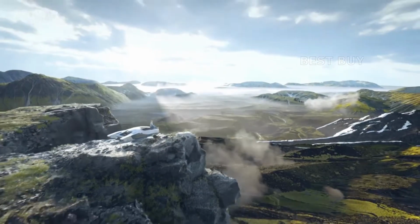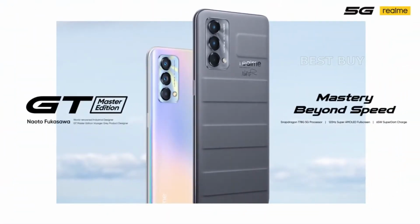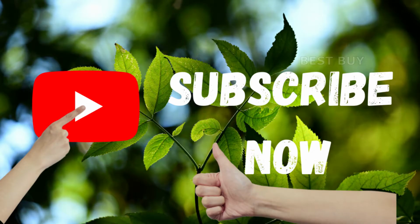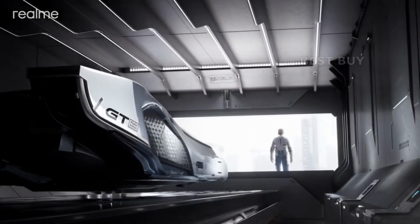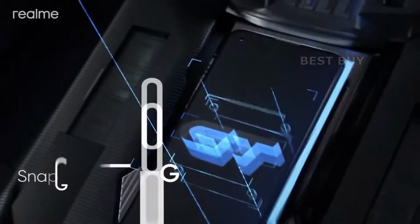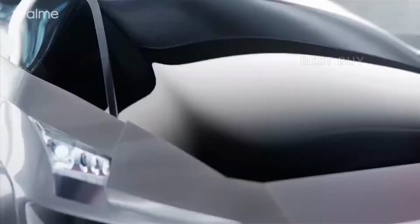As for the cameras, the Realme GT Master Edition has a 64-megapixel primary camera with f/1.8 aperture and 0.7 micron pixel size. The 8-megapixel camera has an aperture of f/2.3 and a resolution of 1.12 microns, while the 2-megapixel camera has an aperture of f/2.4 and a resolution of 88.8 microns. The rear camera setup has autofocus. The front has a 32-megapixel camera for selfies with f/0.8 aperture.